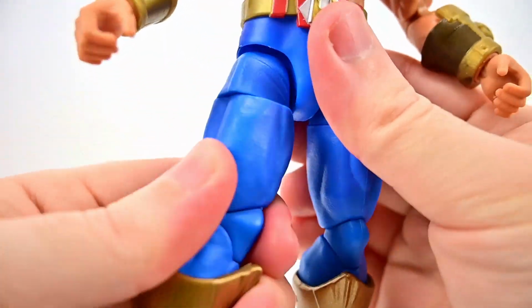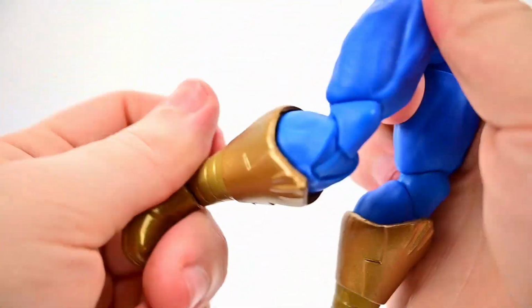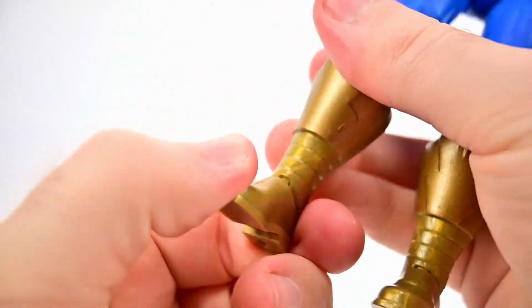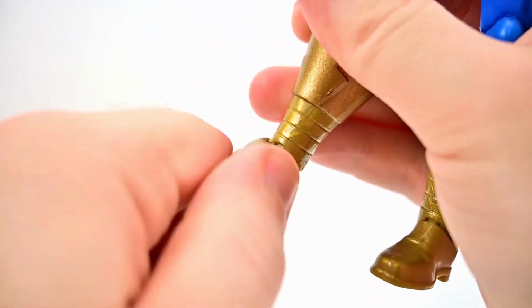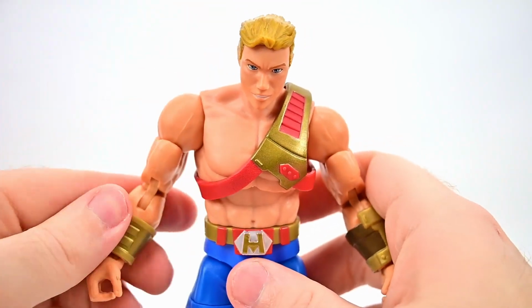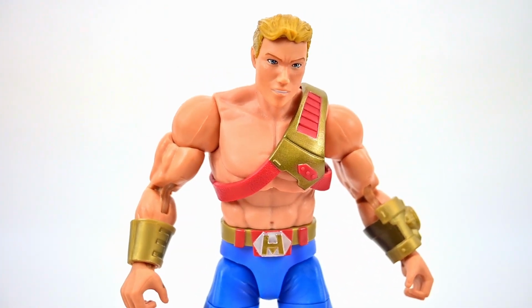We get a thigh twist all the way around, double knee joint that can bend up that far to the back, again pretty stiff in that lower knee joint, a shin twist down in the boot there, and then the foot can flex, which again feels really stiff, can flex back and forth and twist side to side. So pretty decent movements, a little bit of stiffness in joints, and then still has the same movements as all the other Masterverse figures, as I've said, so we'll see a lot of similarities between the characters.